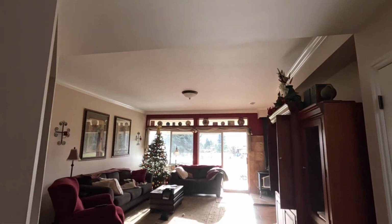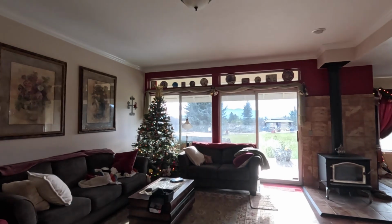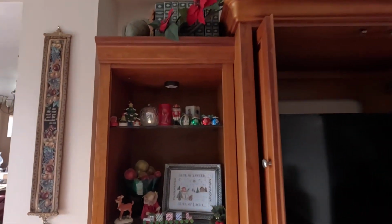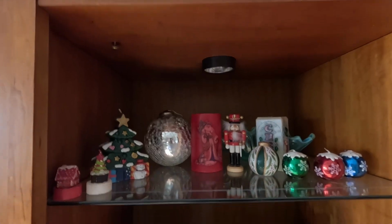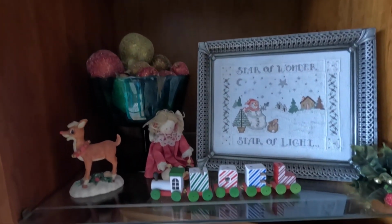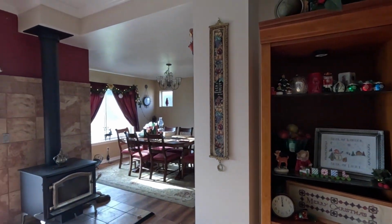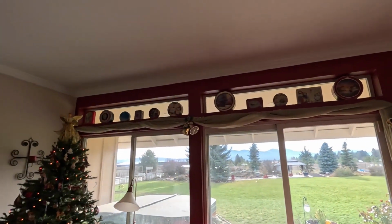We have multiple trees, but the main tree is the big sentimental tree in the living room, which I'll walk you through a little bit. Same decor we've always had. Again, this is just things we have collected over decades of life. These are cross stitches I made over the years, and just things we collected here and there. I don't even know where some of these things came from, and they just add up to a collection of house decor. These are tins I've collected over the years.